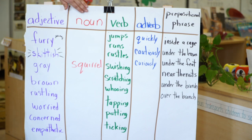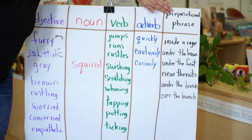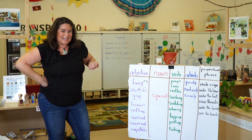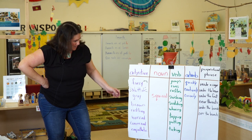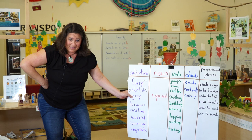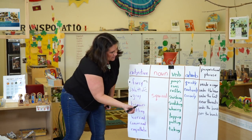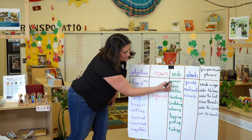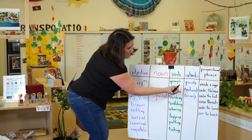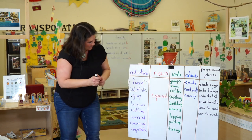Adjective, adjective, noun. Adjective, noun, verb. Adverb, prepositional phrase. So let's do that together with some of these words. We can go with furry and gray as our first ones. And then we can go with jumps, since we saw him jump, and it was so quickly inside the cage.